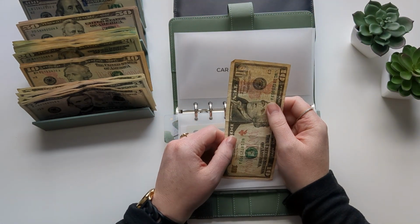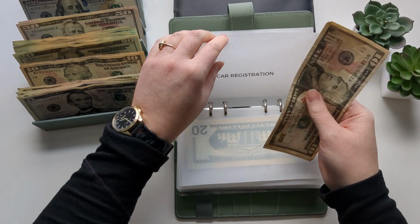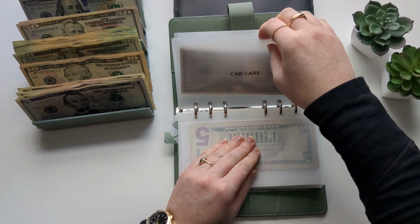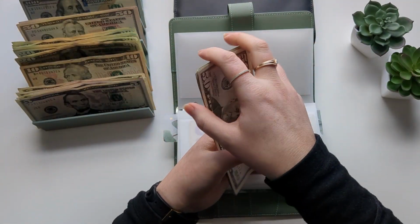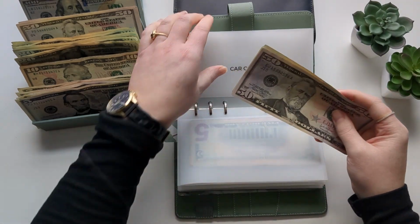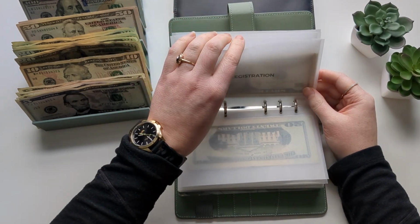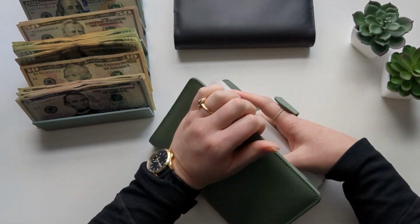All right, car registration is getting 5. We have a long time to pay this, so there's 15 in here. This isn't due until September actually, of this year. So let's see. Car care is getting 20. And this is just for general things for our car. So 50, 70, 90, 110, 115, and 120. Building that back up nicely. And car deductible is fully funded. Did I miss? I think I did car registration. Yeah, okay. Just making sure.